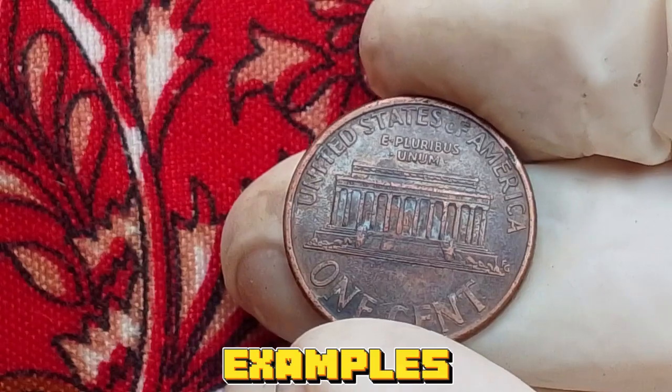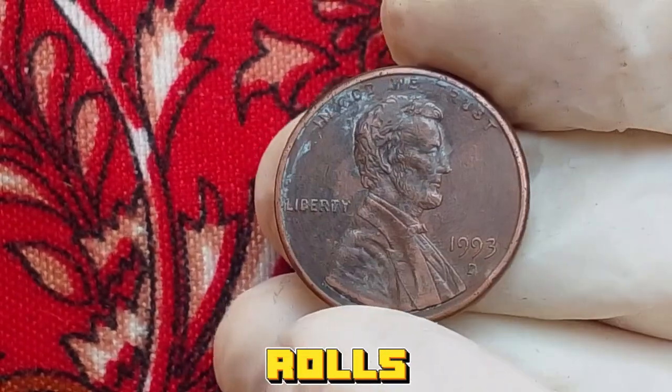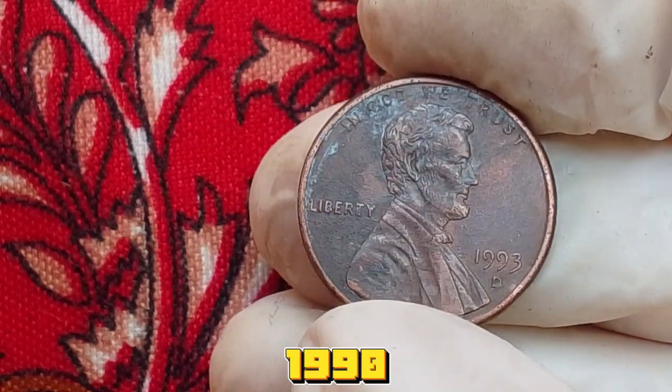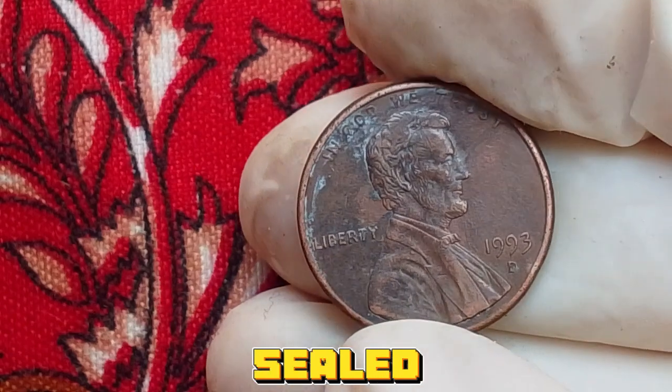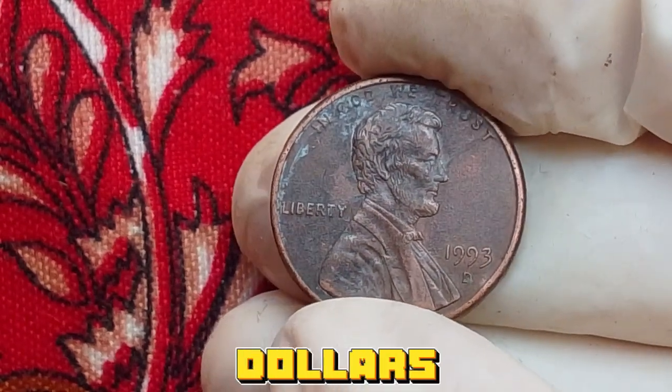These rare examples, often tucked away in drawers or discovered by accident in old coin rolls, have become the stuff of legend. Some stories tell of lucky collectors finding a 1993 penny in a family heirloom collection, or inside a sealed jar of coins from decades ago, only to later learn that it's worth tens of millions of dollars.